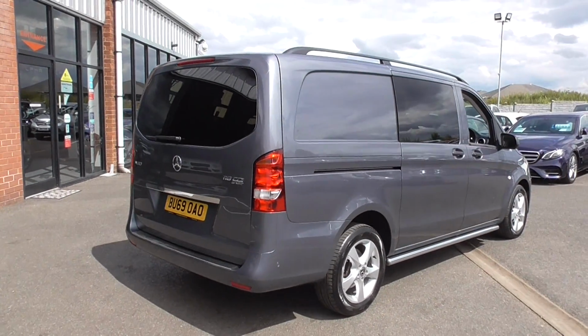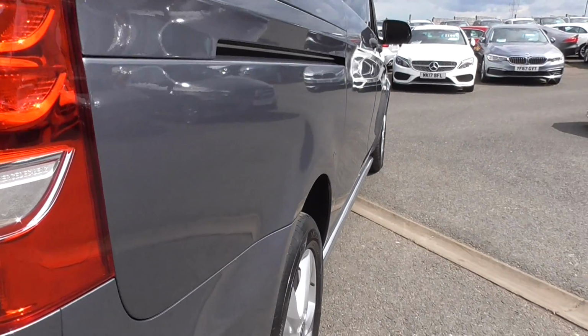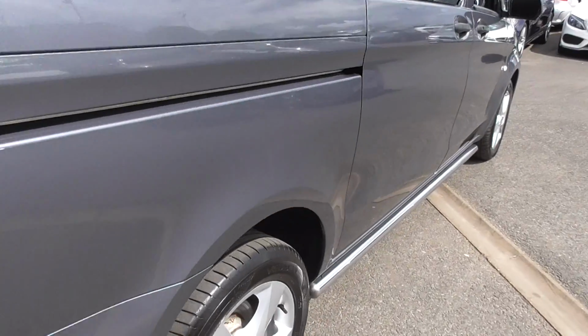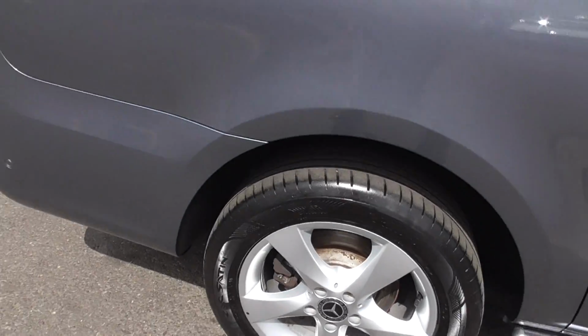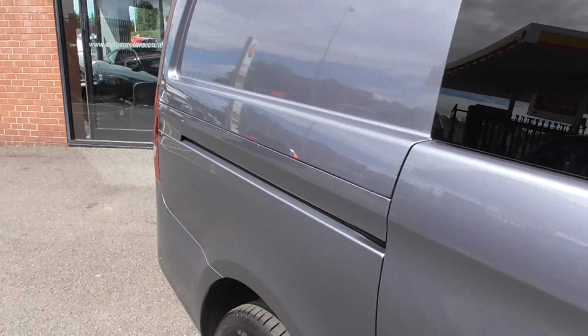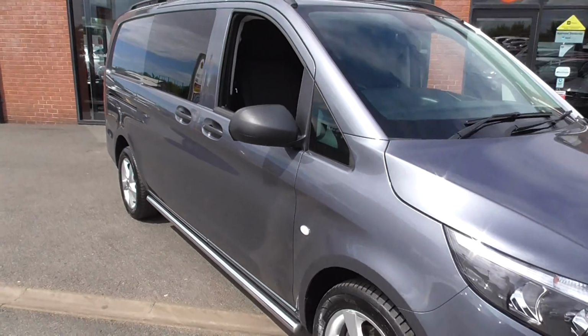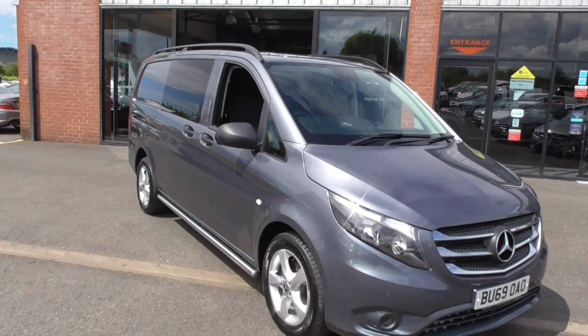The van itself is in excellent order. I've drove it. It drives as new as it did when I drove it when it was brand new. Again, the driver's side mirror is that of the passenger, and that's free from trolley dent. The tyres are all in very, very good order, and as I say, all the wheels are in exceptional condition as well. Looking round it, those roof bars, everything about it is in super condition, and the balance of manufacturer's warranty is always worth noting.